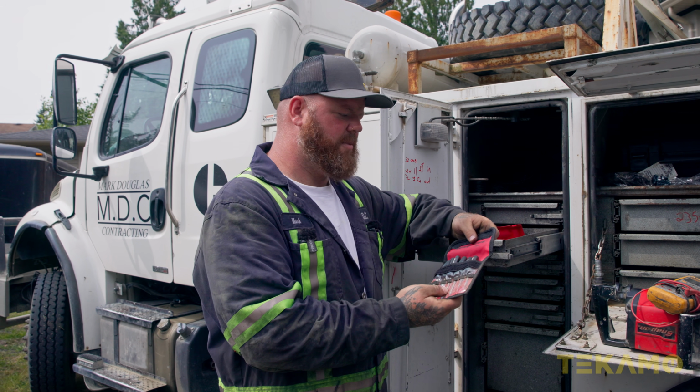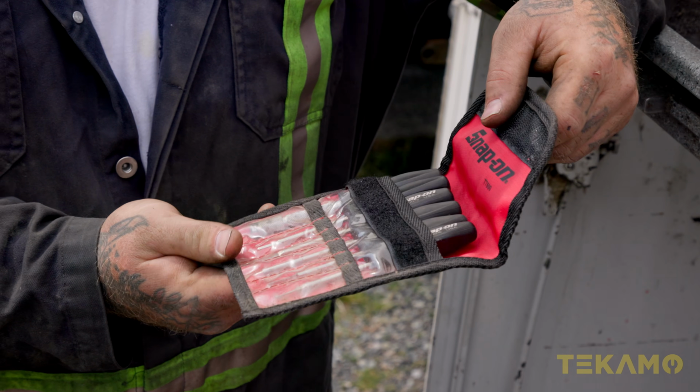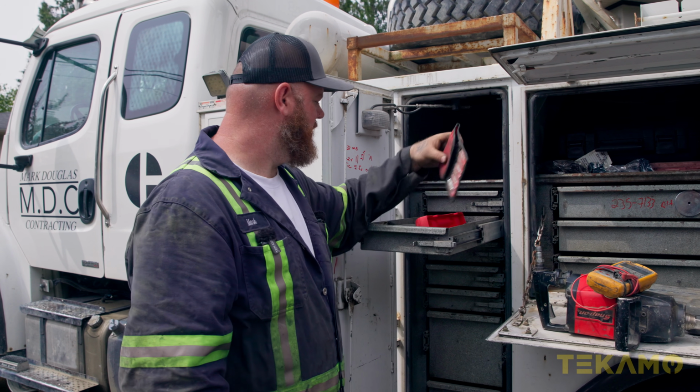Snap-on Deutz kit. It looks brand new because it is brand new, but I've had it for a number of years. It's one of those things I bought thinking I'd use it a lot more than I have. It does have a place. Yeah, I usually just use a mini screwdriver for everything that this can do.